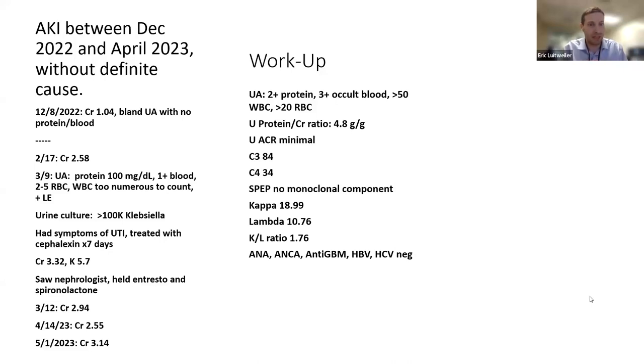On March 9th, she presented with a urinary tract infection with dysuria to a local hospital and was admitted with an AKI. Her creatinine was 3.32. She was hyperkalemic, and a urinalysis then showed 1 plus blood, 1 plus protein, and her urine culture grew Klebsiella at that time. She was treated with cephalexin times 7 days, and she established with a nephrologist. In their evaluation, they felt it was somewhat unclear why she had this severe of an AKI, and they attributed it to potentially volume depletion, the setting of UTI, and also being on Entresto and spironolactone. So Entresto and spironolactone were held in March.